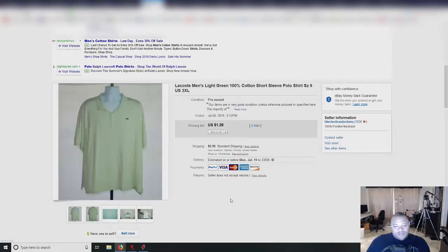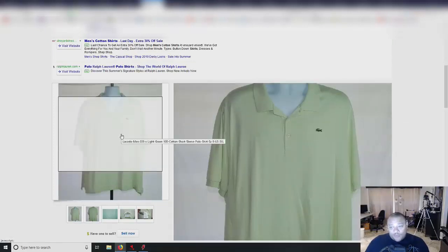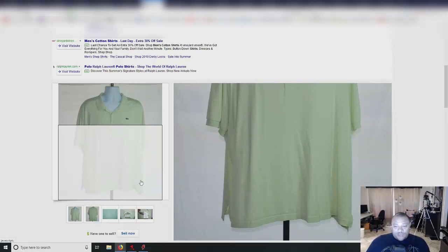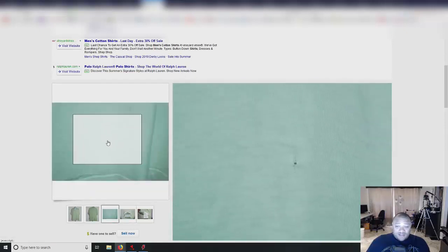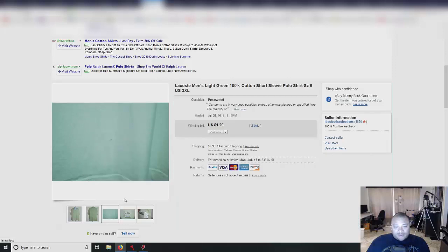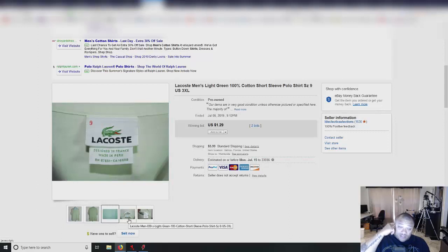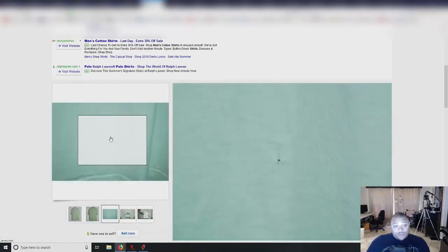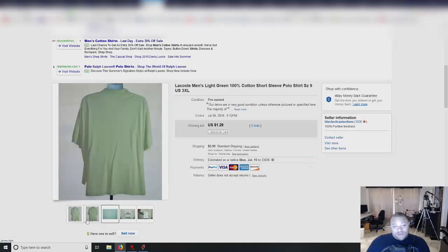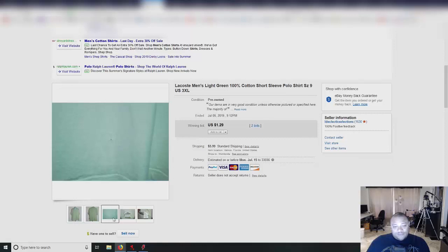Okay, here is an item that we actually made a mistake on. We purchased this at our local Goodwill, and everything looked great in the store. Unfortunately, we missed this particular flaw, and when we went to take pictures of it here, we noticed it. We're like, oh no. And it was a good size too, size 9, which I believe is a 2XL, a 3XL in Lacoste. So very good size, very happy when we found it, and unfortunately we missed that.